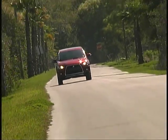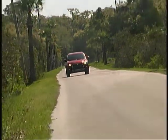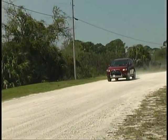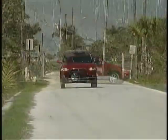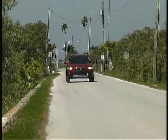We're looking forward to a great year with our Mitsubishi, and we'll keep you updated on how it's doing and where it's taken us as we put it through its paces. So stick with us and we'll have another report for you soon.